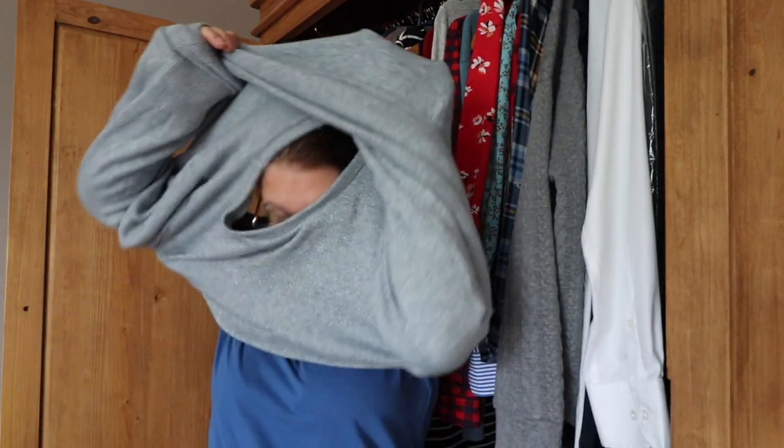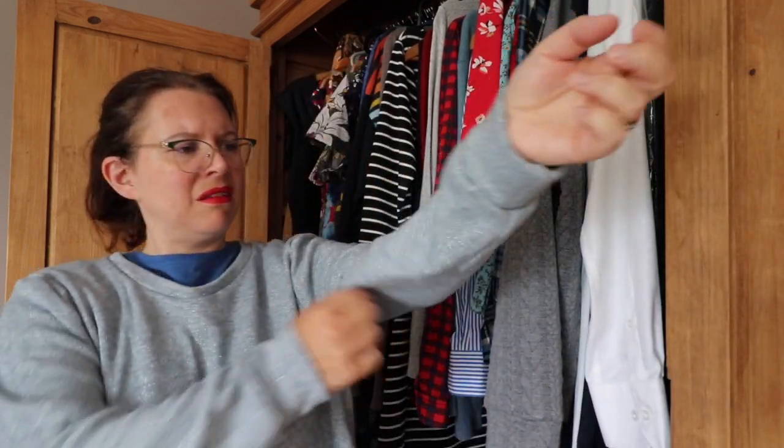This is a sweatshirt that I made and it came out too big, and I tried to make it smaller. I messed up my already messy hair, and the way it just flops down, it doesn't really fit properly. It's too long and big and bulky on the arms. Why am I keeping it?